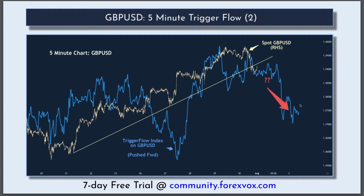Second chart is on sterling as well, but what we've done here is pushed forward the trigger flow index. It's not always something that I show, but this is of note here with this one. Similar in terms of how to look at it, but just more pleasing to the eye. I have pushed forward the sterling US trigger flow, these periods, to get a better fit. So we have a low here, somewhat of a low here, tops and tops here. Not saying it's going to happen, but just going to highlight what the proceeding pushed forward looks like from the trigger flow index. So again, that looks bearish.